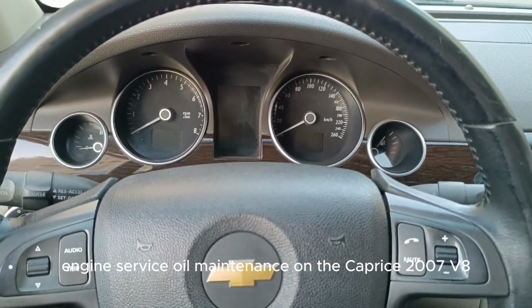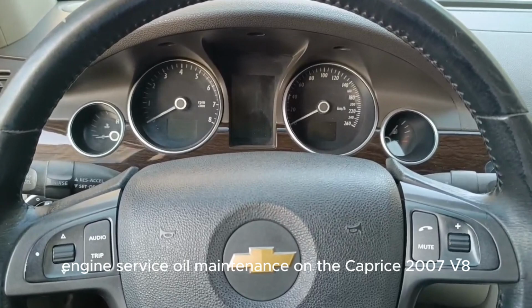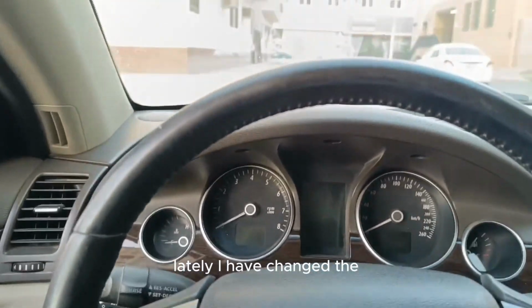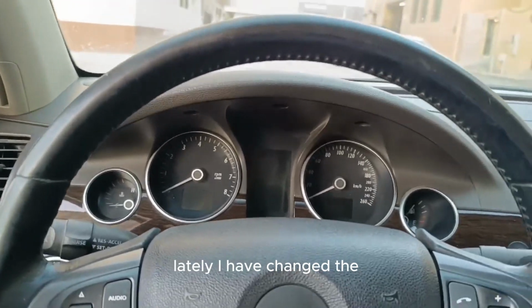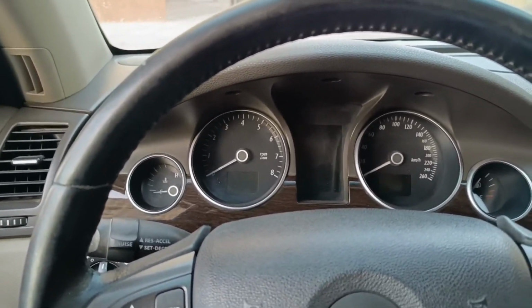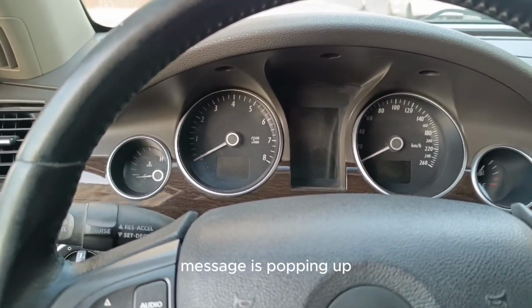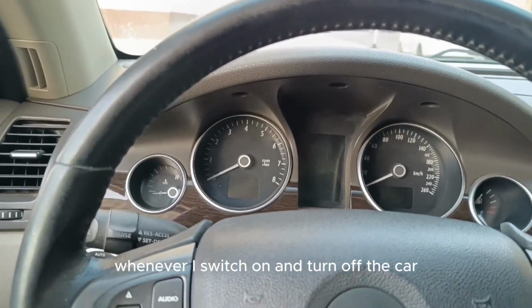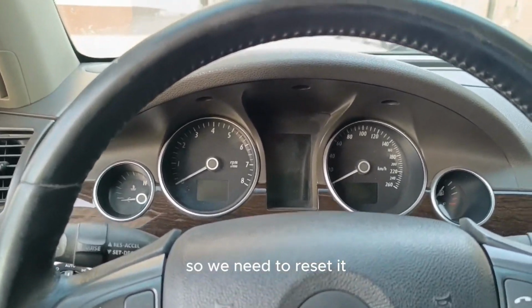Today viewers, I am going to show you how to reset the engine service oil maintenance message on the Caprice 2007 V8. Lately I have changed the engine oil and this message is popping up whenever I switch on and turn off the car. So we need to reset it.